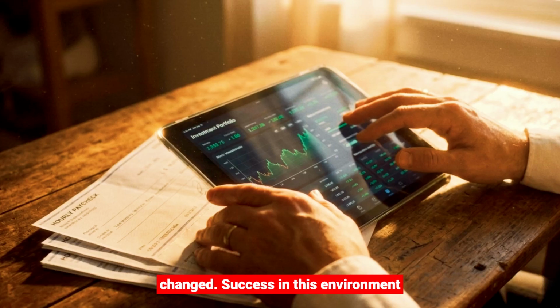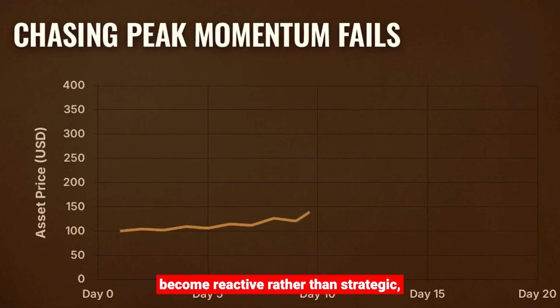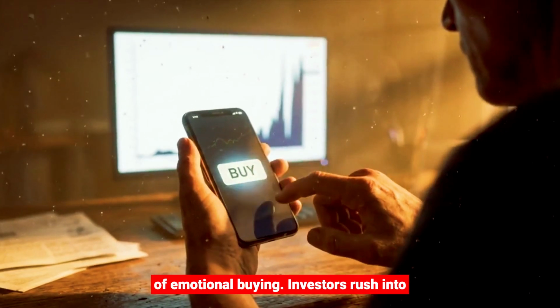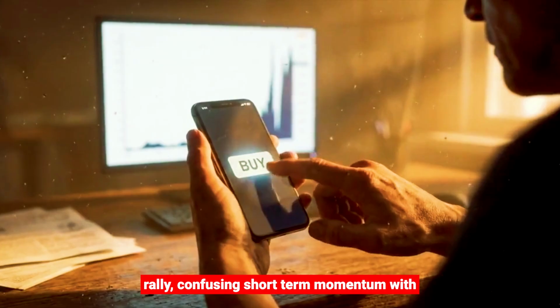Success in this environment requires a shift from labor-based income to asset ownership. The most common obstacle for new investors is information overload. Between newsletters, social media threads, and macro updates, many become reactive rather than strategic, chasing every green candle they see on a chart. This leads to a cycle of emotional buying. Investors rush into crowded trades at the top of a rally, confusing short-term momentum with long-term value.